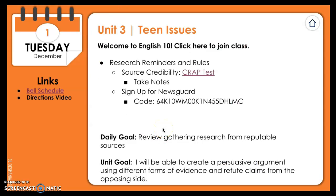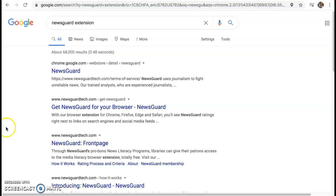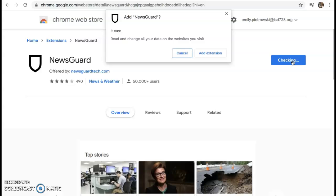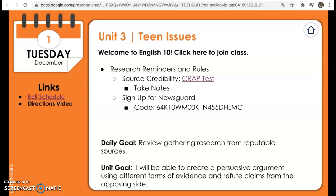Then after you're done taking notes, you need to sign up for Newsguard. So you'll want to copy this link here, or that code, and then open up a new tab and type in Newsguard extension, and that will bring you here. Click on this and then hit Add to Chrome, add extension. I already have it installed, so it didn't ask me for the code, but it will probably ask you for a code. So if it asks you for a code, this is your code so that you can get it free.